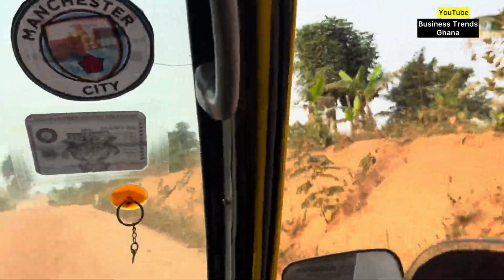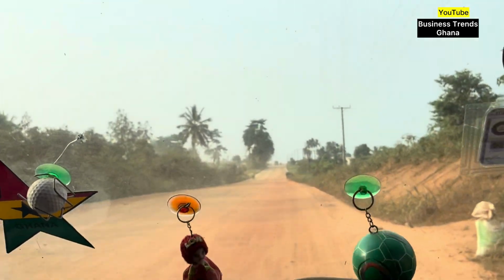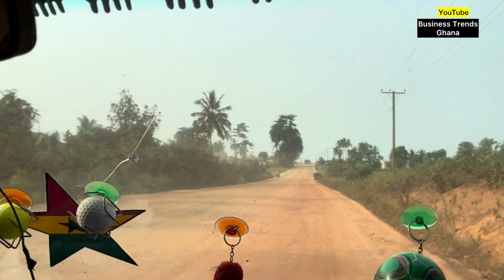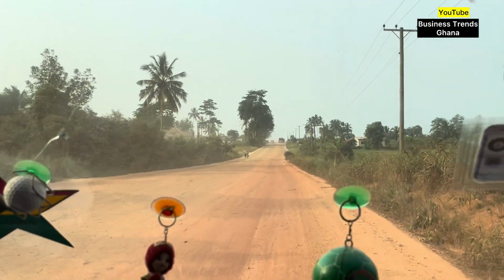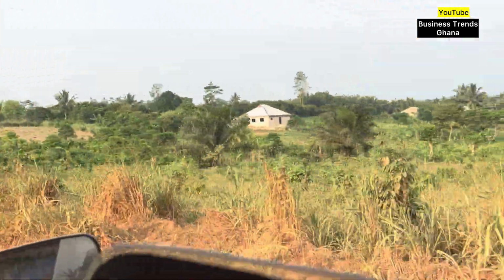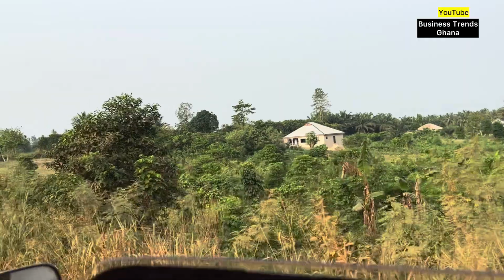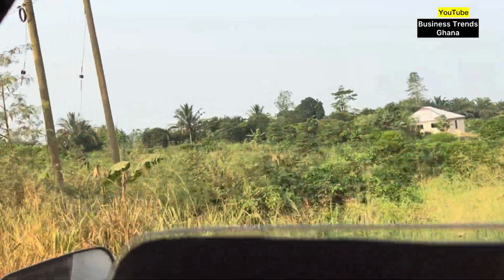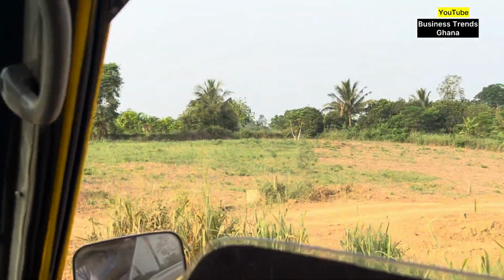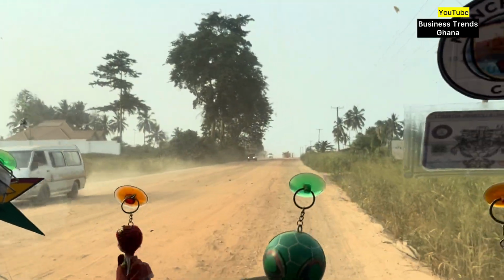Some people say, why don't you go and look for farmland at this location? I know people who want to buy land at this location. I wish I had enough strength, but I don't have enough strength to do that. If you're interested, you come down yourself and look for who you want to buy from. I don't have the strength to go and be looking for farmland. I'm doing a lot of things, and I can't start what I can't continue.